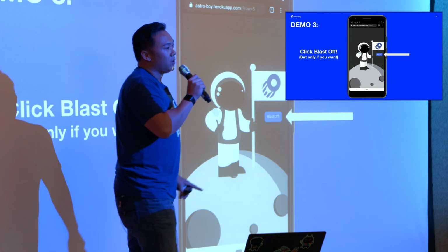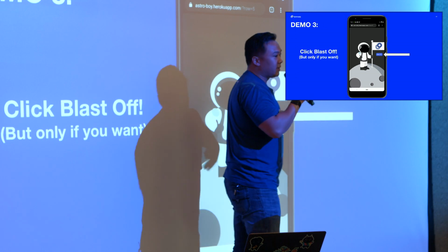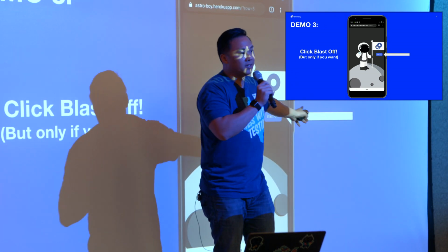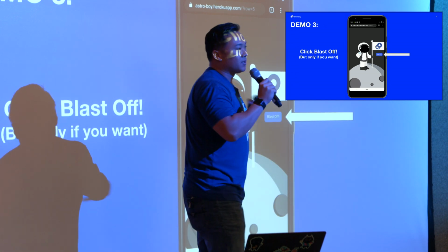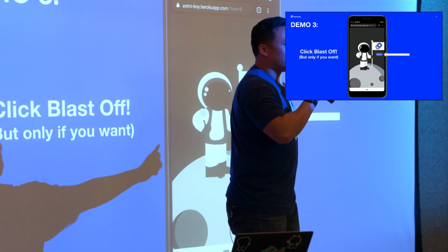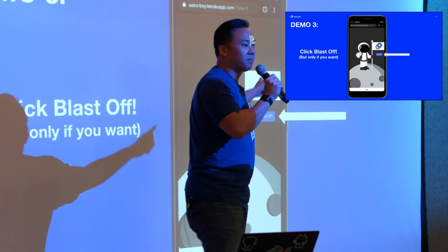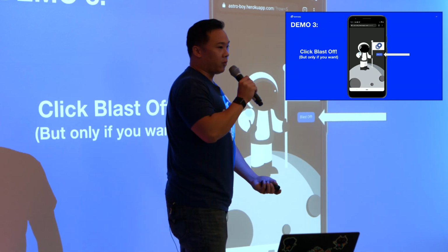OK, so what actually happened here is this is our painted door experiment. What Optimizely does and what we did here is this button is actually connected to something called a conversion event. We fire this event, and this lets us know that, hey, someone came to our page, saw this button, and was like, yes, I want this. I want to see this guy fly. Clicked it. And that triggered this event. Now, why is that important?